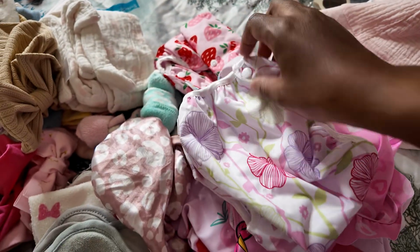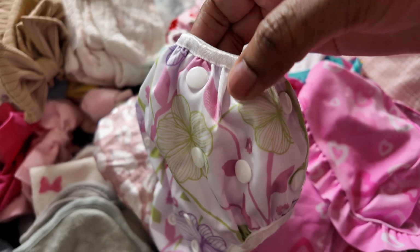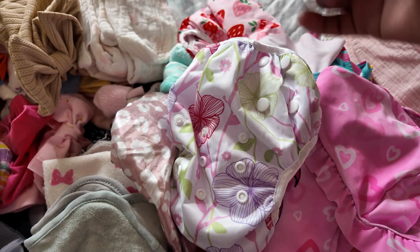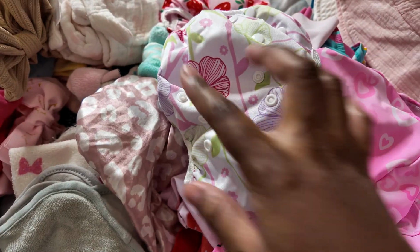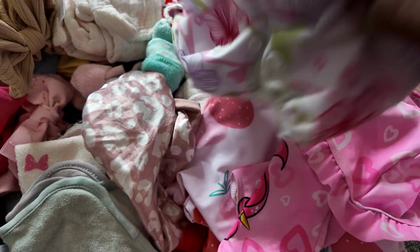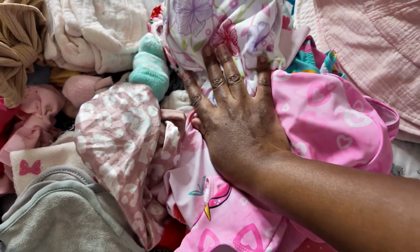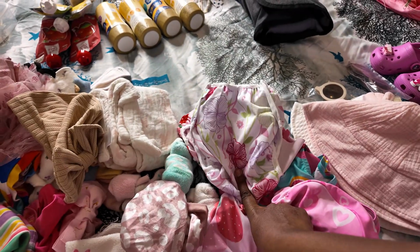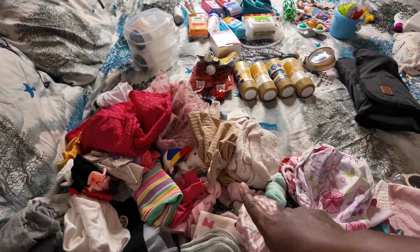So these are really good, and I like that it has multiple clips. As you see, this has so many different clips, which means that you can adjust the size and it grows with the baby, and also the length as well. So you can adjust the width and the length to fit perfectly on a baby. I got these from Amazon and they're called swim diapers. Once you type that in, you'll find them. These are great.